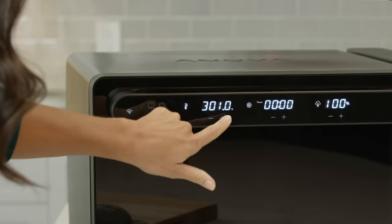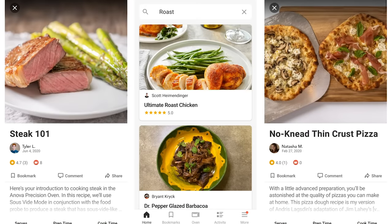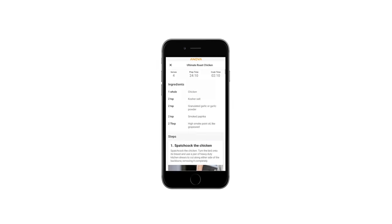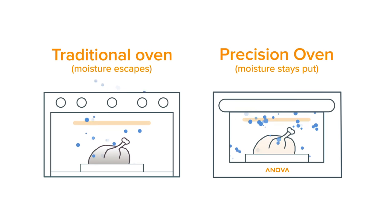Professional chefs rely on expensive, commercial combi ovens, but the Anova Precision Oven is the first affordable, full-featured combination oven for the at-home cook. For the first time ever, you could have a sleek, steam-enabled, Wi-Fi-connected, sous-vide crushing, multi-stage cooking piece of precision right in your own home.